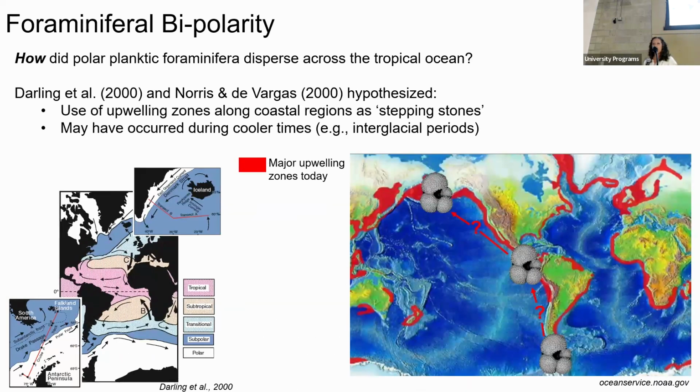So this begged a question: how did polar planktic foraminifera that do not like these tropical oceans and warmer waters, how do they disperse across tropical oceans? So Darling and others in their paper, and Norris and DeVargas in their follow-up 2000 paper, put forth 2 hypotheses. The first is that these species were using cooler water upwelling zones along coastal regions as stepping stones to move from one hemisphere into another.